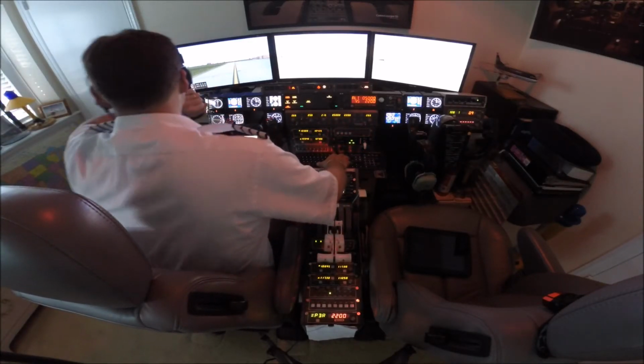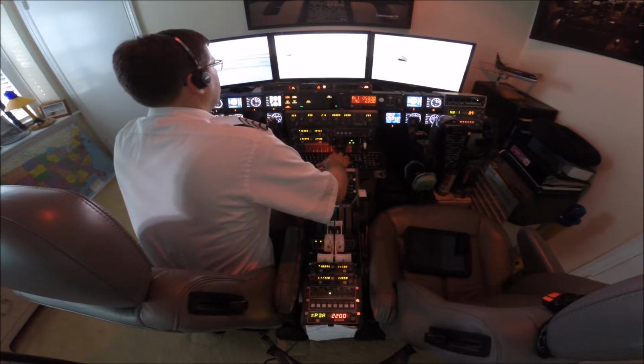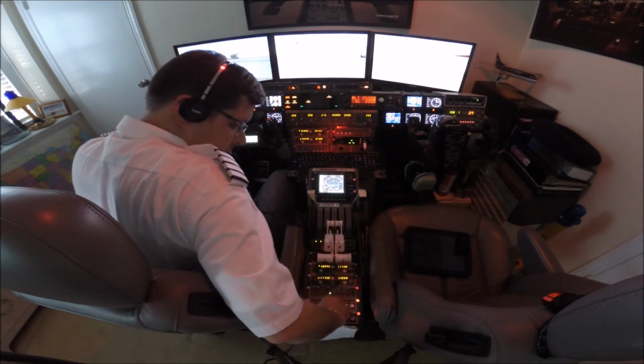It's Friday, June 9th. Going to do Friday night ops to Charlotte. We're currently at Philadelphia in the Gulfstream. Philly's up, so we're going to get the ATIS real quick.